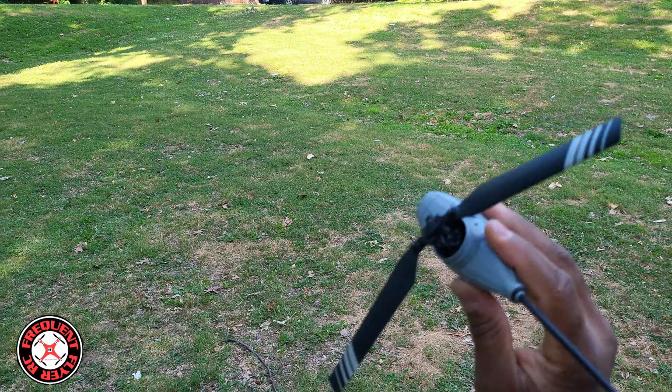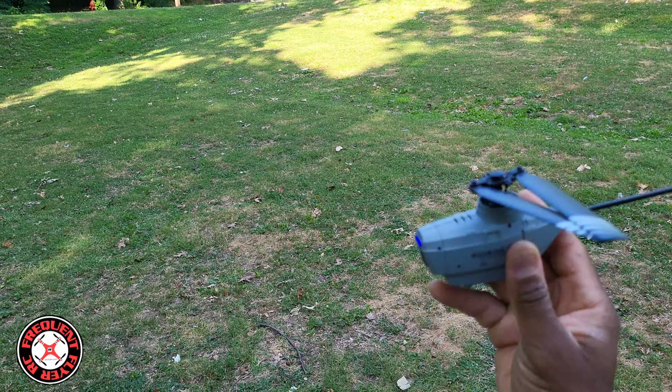The little drone plane, this military plane that's modeled after the spy plane from the military, the E110. Quick little park flight for it.